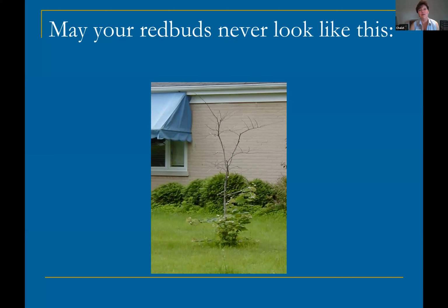And may your redbuds never look like this. That poor redbud dried out. And then the roots actually said, oh my God, we've got to do something, and it sent some shoots at the bottom. So may your redbuds never look like this.